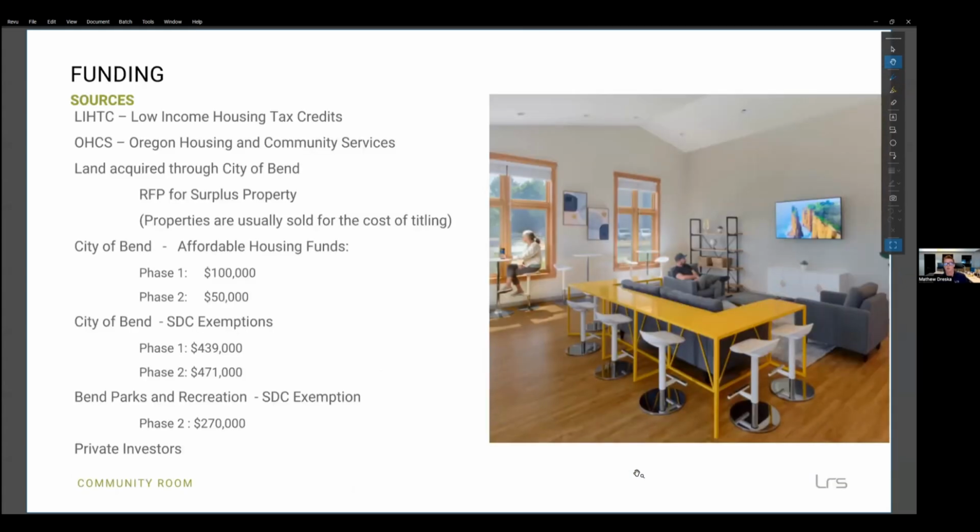So we can't talk about affordable housing without talking about funding and all the different sources, right? So it needs to come from multiple sources. You can see the list here, including low-income housing tax credits, Oregon Housing and Community Services. So the land was actually acquired through the city of Bend. This was surplus property, and this was a great opportunity. And also the city of Bend is very proactive in creating incentives for affordable housing.